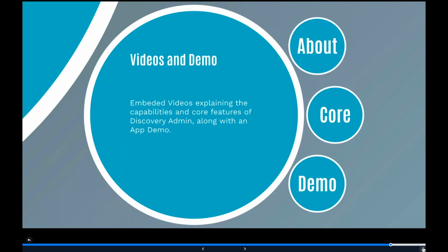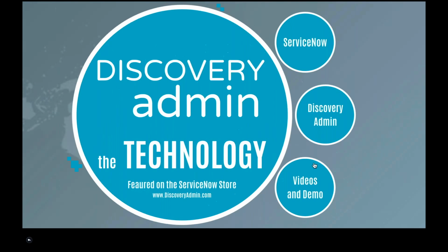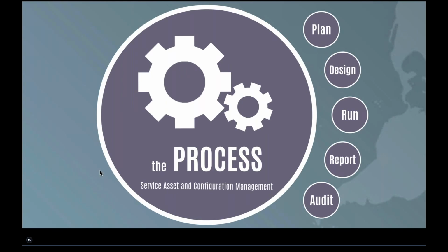So this was, going back to the demo, the under-the-hood look at what Discovery Admin is. But in my right mind, I cannot have a technology conversation without talking about process, and we have emphasized that so much in part one of the webinar series. Think of it this way: technology is the enabler, and the process is really what makes it happen. So, just scratching the surface, the process has 5 phases: plan, design, run, report, audit.